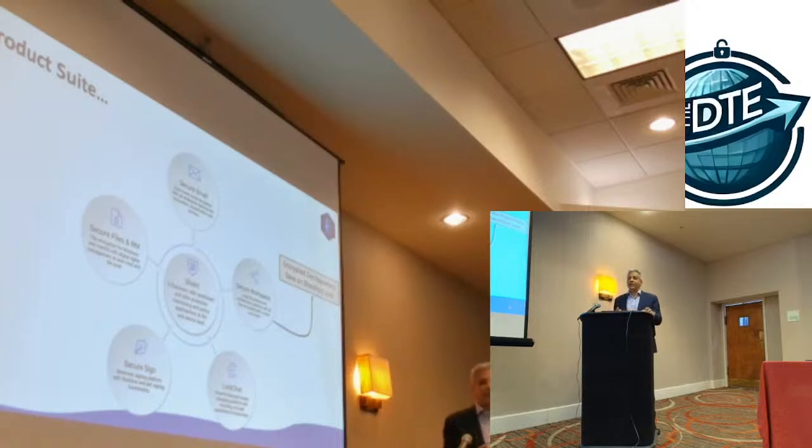There's no limit on file size. There's no limit on file formats. You can store whatever you want over there. It just works.